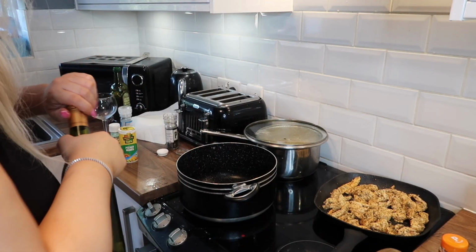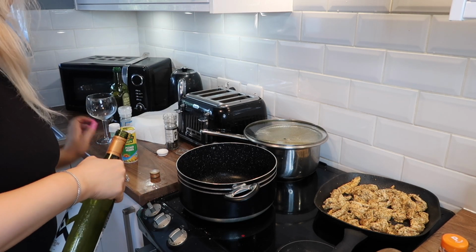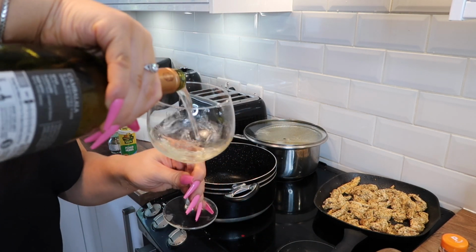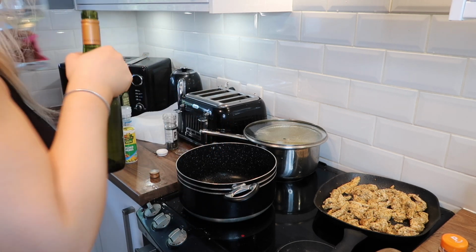You guys, this wine is absolutely amazing. Seriously, I'm on to my second glass. Delish.